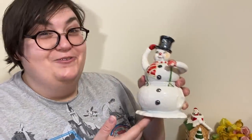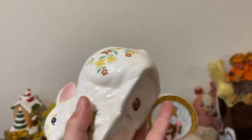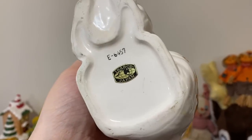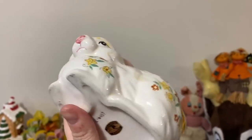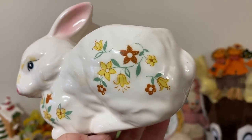So really cool to have found this. I found a few more ceramics, which was really exciting. This bunny actually has a maker's mark on the bottom. Oh yeah, look at that. Is that an Inarco? Inarco, Japan. It's so cute. I love the detail of those little delicately painted flowers.